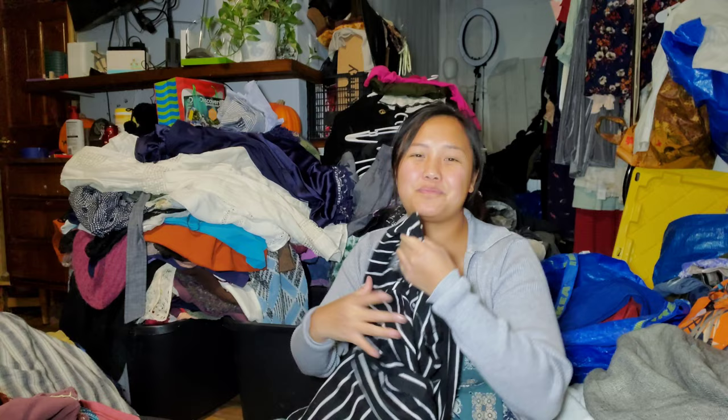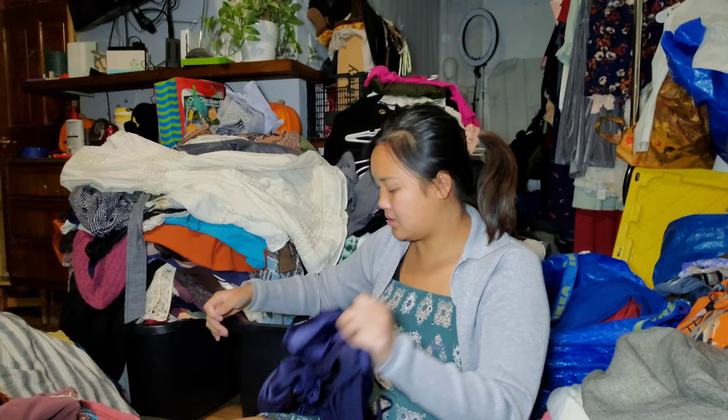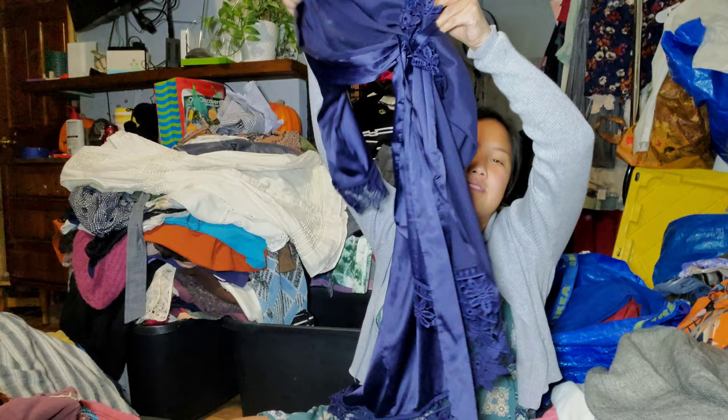Volcom Stone. I never source this brand, Volcom. But it is a unique pinstripe. It's giving me Beetlejuice vibes. So that's why I sourced it, and it is linen, so that's also why. Next item is Kennedy Blue. I know it's all tied up, but it's a little satin nightgown. Kennedy Blue does really well for me.